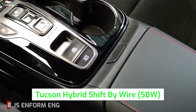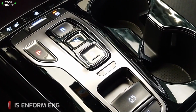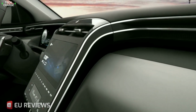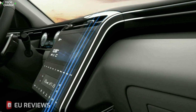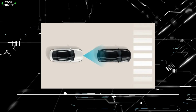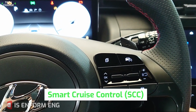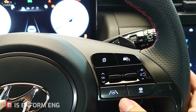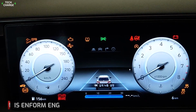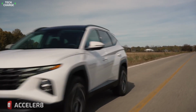Tucson Hybrid Shift-by-Wire (SBW) option gives users the power to switch park, drive, reverse, and neutral at the push of a button. With its BlueLink connected car system, the driver never misses any connectivity on the go. Hyundai Tucson Hybrid comes with impressive safety features such as blind spot collision avoidance assist (BCA), smart cruise control (SCC) with stop and go, and traction control system, to name a few. With plenty of features, Hyundai Tucson Hybrid comes out ahead of the competition at an affordable price for an SUV.